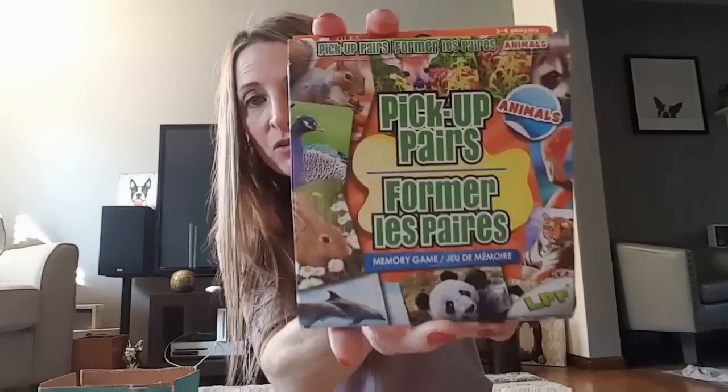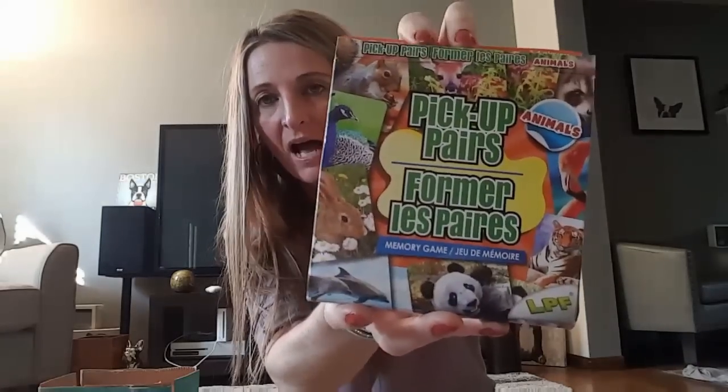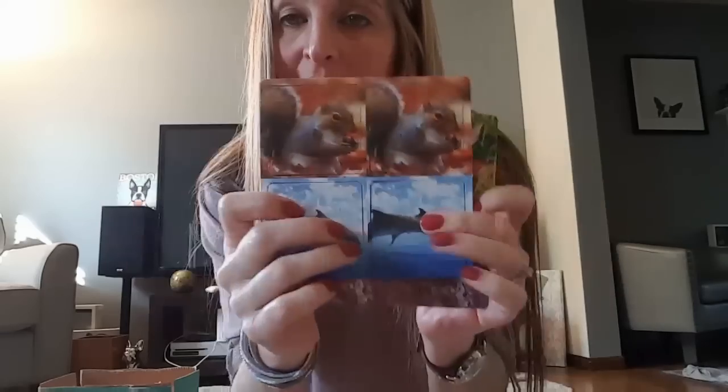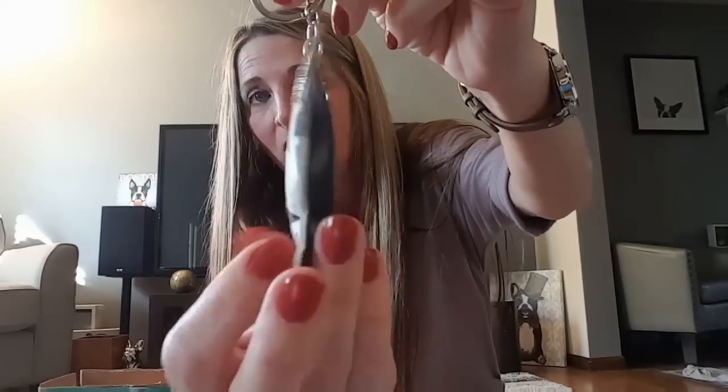This is the game that I told you that I highly recommend, Pick Up Pair. And I showed Ava and Alex when they got home from school and showed them this is what's in them. So that's very thoughtful of you, Sue, to think of Ava and Alex. And there is the wolf, and they like the tigers too, and my dogs love the squirrels. So thank you. And oh, this is definitely going on my keys. How adorable is that? Thank you, Sue. Love it.